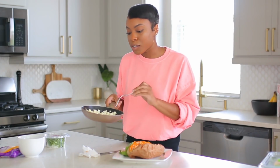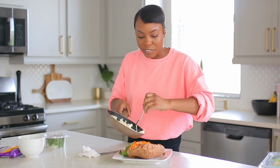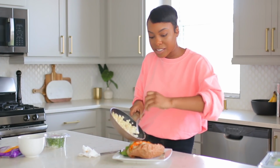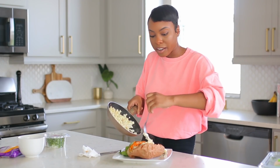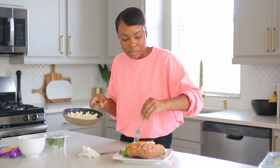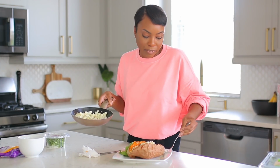I'm gonna take some of my eggs. I cooked a lot because I also plan to use these for other meals I'll be showing you guys. But for now, I'm going to just take some of my egg whites and just pour it onto my little sweet potato hash. That's what I'll call it, a sweet potato breakfast hash.